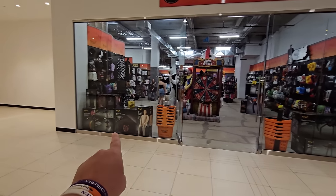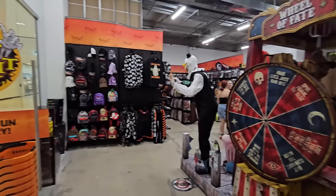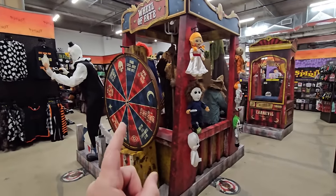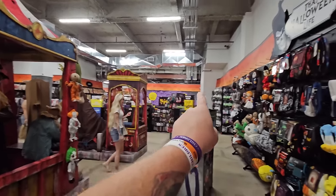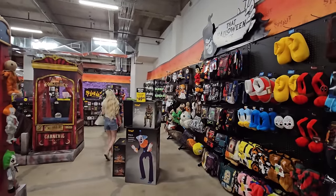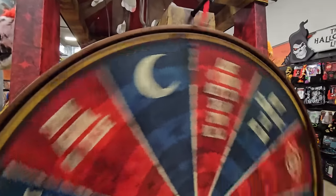I can already see they have tons of animatronics up here on the floor for sale. This is a pretty good looking store. I don't know how small or big it is. Like, walking in, it looks small, but I can see that it goes back in this cove, and then it looks like there's a doorway over here. So let's begin with the Wheel of Fate, since it's right inside the door. Here we go.